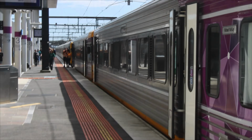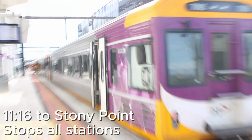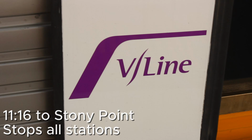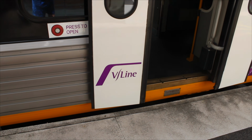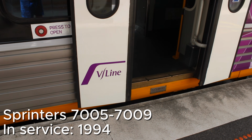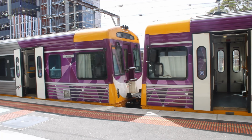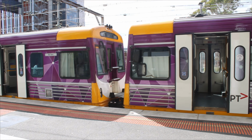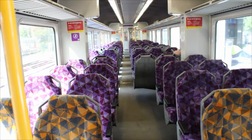The train we're riding today to Stony Point is the 11:16 service from Frankston, stopping all stations to Stony Point. This service is run by two V-Line Sprinters. The average journey time on the Stony Point line is about 36 minutes, and this here is the interior of our train.